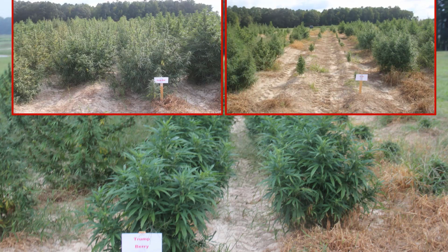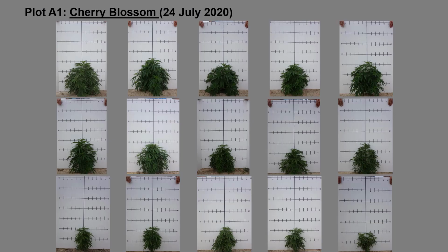On the upper left, that's an entry that has done particularly well. Very uniform, nice growth there. And then on the right, that's an entry that has not done well for us. And replicated 4 times, and across the 4 replications of that variety, overall very poor growth. So again, I think the test looks good overall, but there's some entries in there that have done very well. Here's one attempt for us to try to quantify the variation in the plants within an entry.